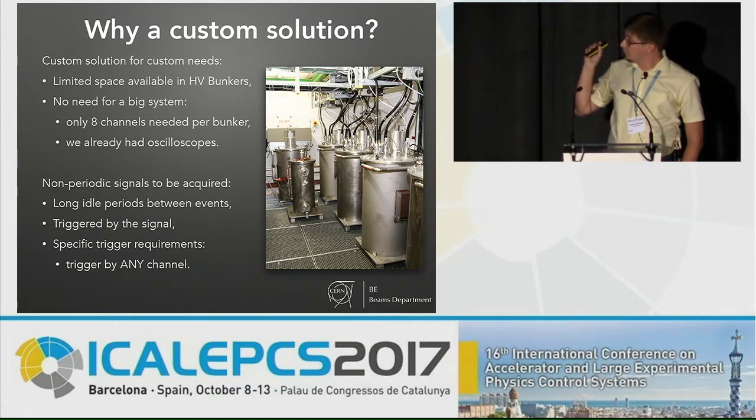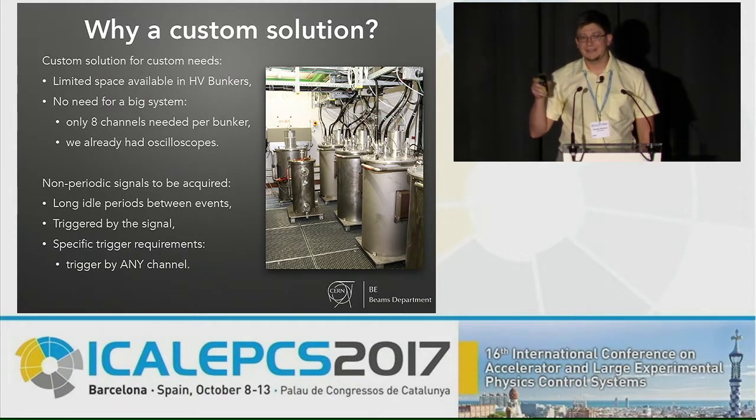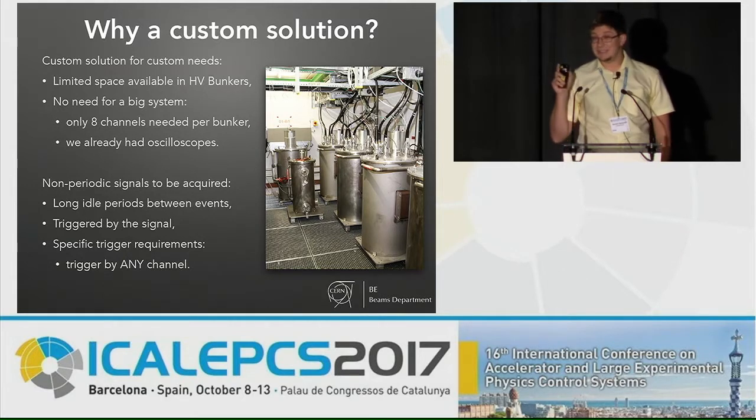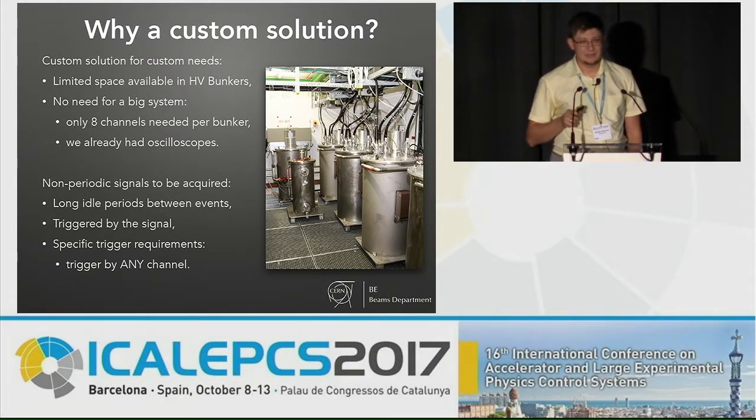Now, what happens if we have an arc in the klystron? Well, it starts to draw way too much power, and it can burn the device. And because usually there is not enough time to turn the power supply off, to safely shut down the operation, we have to do something faster.